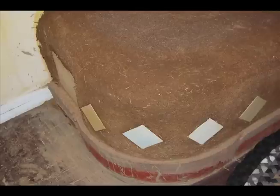Okay. On this stove, lots of people ask why it's shiny. The reason why it's shiny is we had extra soap. Okay, if you want to put a gloss on the outside of cob, burnish it, soap works just dandy.